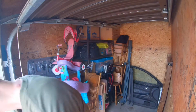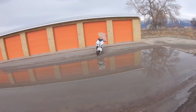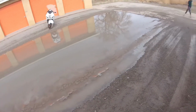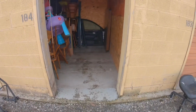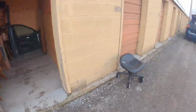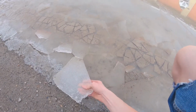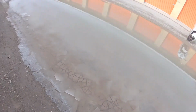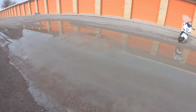All right, that about does it for us. Let's get the bike in here. Ooh. All right, this is gonna be a chore. Again, we've got to get the bike, the Busa, over this wandering puddle. Make sure we work our way around all the mud and try to get it in. Let's see what we can do. Ooh, look, ice. That's a lot of ice. That was fun.